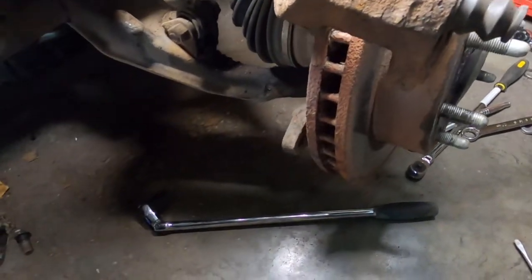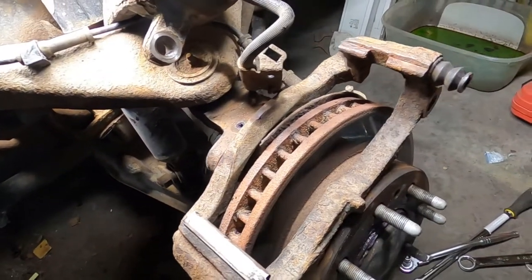Well, doesn't this look all too familiar? Yep, came back apart.